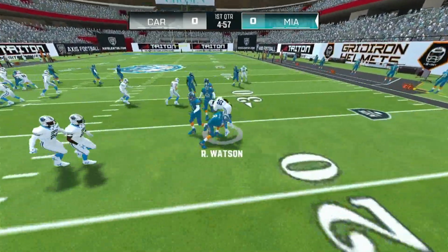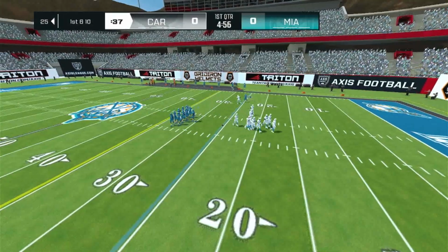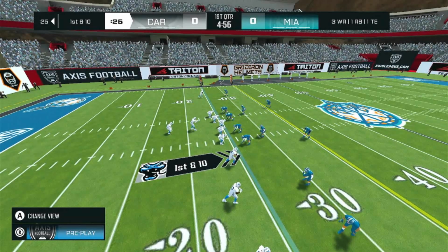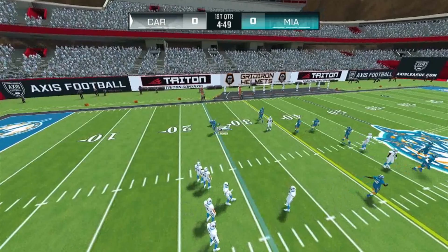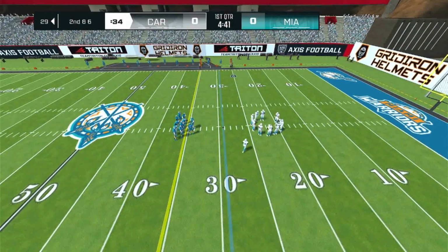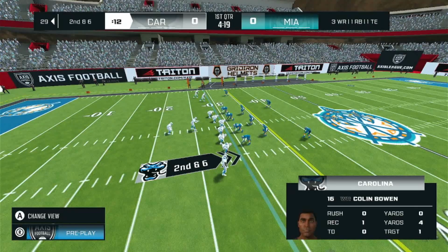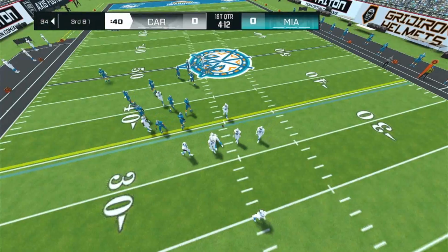Watson takes the kick. Makes the return up to the 25. Carolina starts the drive from the 25. Number 12 looking to pass. That brings up second down. Second down. Go. He takes the ball. That brings up third down.